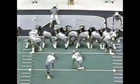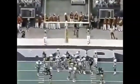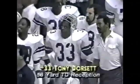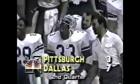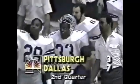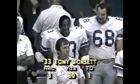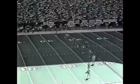66 yards on the drive in 5 plays, and Septien to add the point after, and it is good. And the Dallas Cowboys have taken the lead 7-3 in the ballgame. Danny White has completed 7 of 7 for 102 yards. He's having a perfect afternoon. In addition, that was only Dorsett's second touchdown of the season and his first receiving. Well, if they don't hurt you one way, they hurt you another.